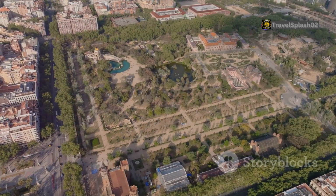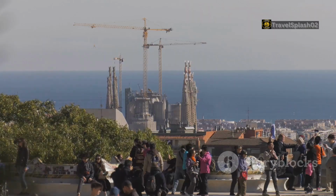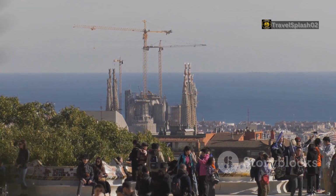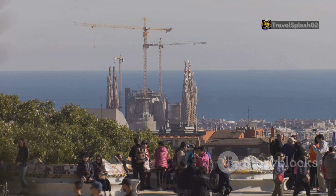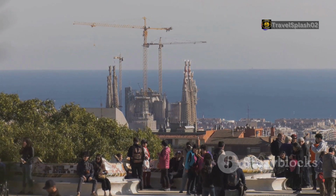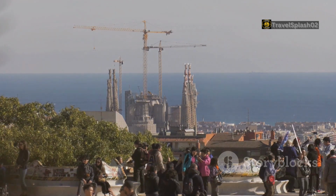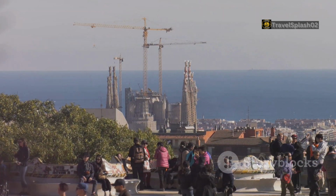Know before you purchase Park Güell Barcelona tickets. 400 tickets are sold every half hour. The entry time on the ticket provides a 30-minute grace period. For example, a 10 a.m. ticket allows admission till 10:30 a.m. Once a ticket is validated, you can't leave the premises and enter again with the same ticket.